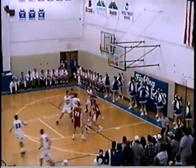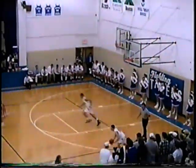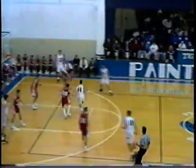Inbounds pass on the right corner to Goebel. He gets it to Moore in the right corner now. That's Lafferty. Stops. He'll pop it from there. No good. Rebound. Still battled for. Conley comes up with it. Triple team. Double dribbled. No call. Yeah, I think he double dribbled twice to be exact. I thought he doubled. Here's Short.